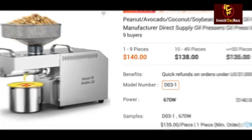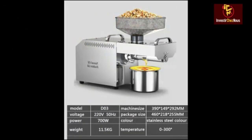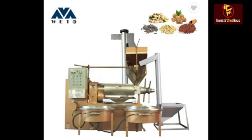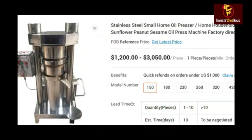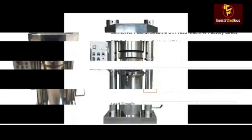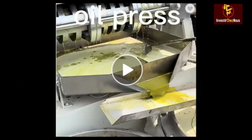Many fail before even getting traction. Here are critical mistakes to avoid. Not testing your oil quality. Always filter and test. Poor oil leads to health concerns and lost customers. No proper branding. People trust what looks clean and professional. Over-investing in machines before testing the market. Start small, then scale up. Ignoring legal certifications. Get your food safety approvals. Depending only on local markets. Use social media, export platforms, and B2B buyers to grow reach. Not educating customers. Teach them why your oil is better.